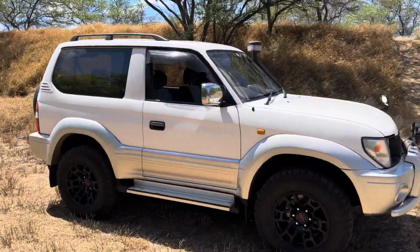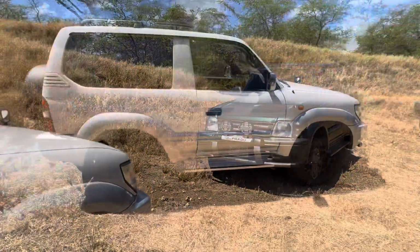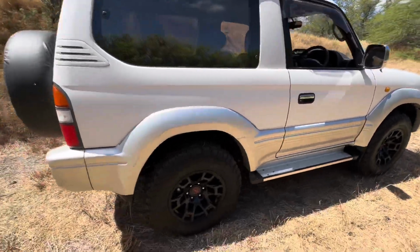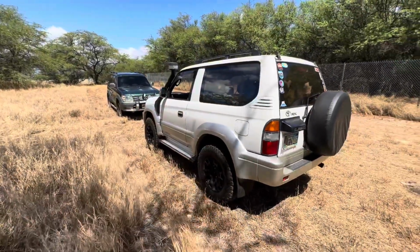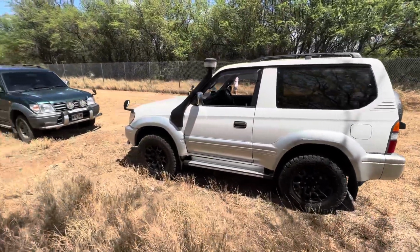Alright, so this is a Kzj90 and Kzj95 buyer's guide. I personally prefer the Kzj90. You're not going to get hung up on the middle on trails. They look better, in my opinion. I think they're kind of cool. But it's kind of up to you if you need the extra space.